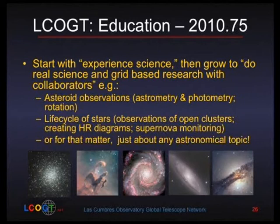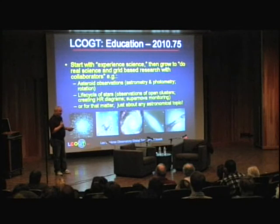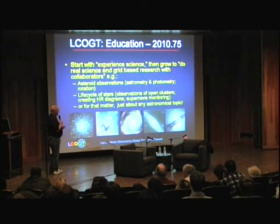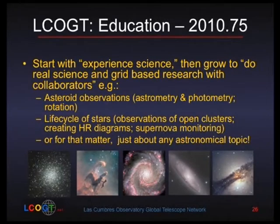You start with experience science, using a system that scientists use. And then if you're interested and you follow through, you can grow into using the system with real scientists and doing research in a global grid environment. And that's what we are going to deliver. And we think that will result in junior colleges and high schools and many other smaller colleges that don't have big physics departments all of a sudden being able to play on the world stage with the best observatories in the world.